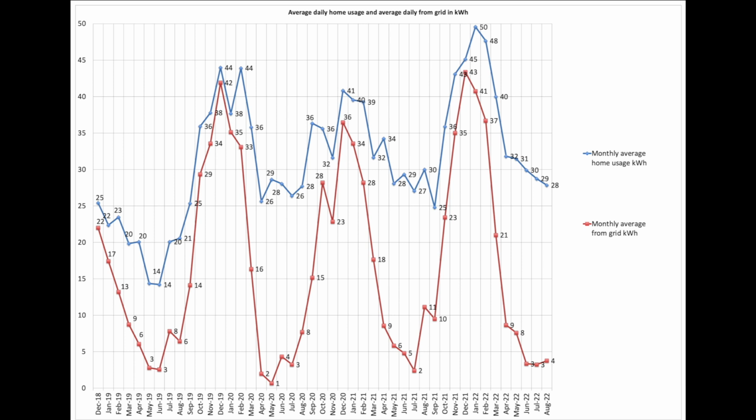Blue line is house usage and the red line is grid usage. You can see there a drop down to 28 units a day on average over the course of the month, and grid pull just up slightly by 1 unit at 4 units on average per day.